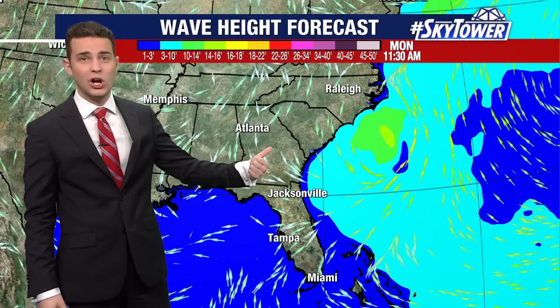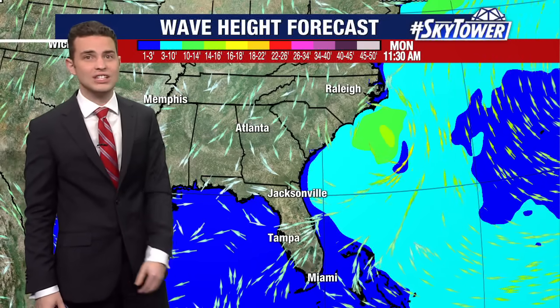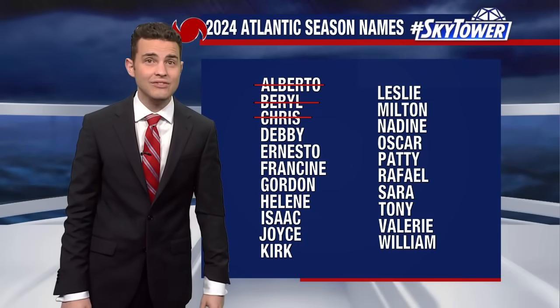Additionally, wave heights will be a potential concern, as well as just beach erosion there along the coast, as this will correlate with a new moon cycle, which could already amplify those high tides. So this will just be something to watch as well along the East Coast, potentially up into the Carolinas as well as we head into the beginning of next week.